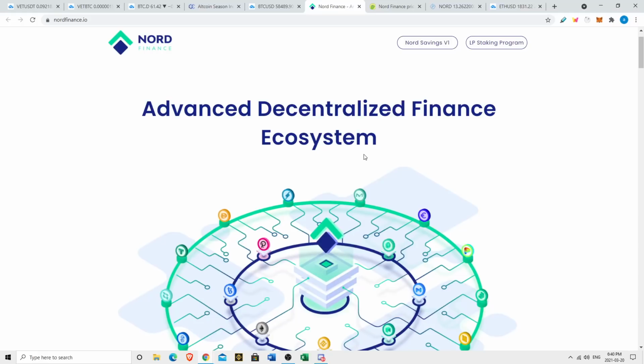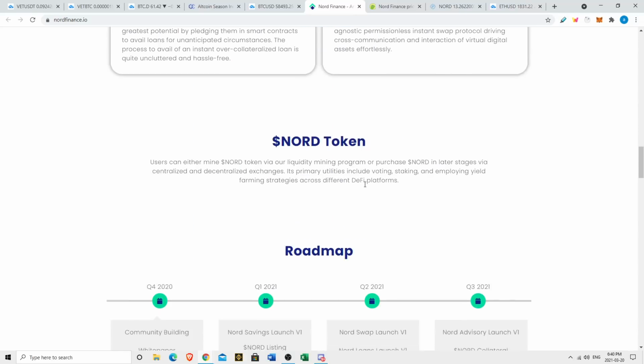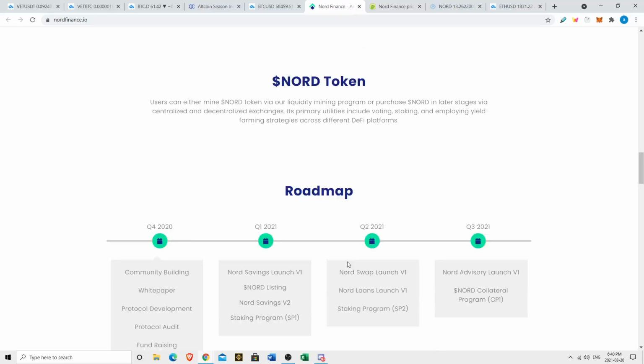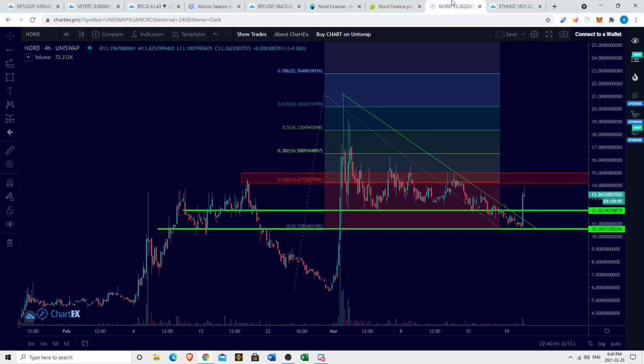Just kind of explain what this is. It's essentially a chain agnostic DeFi play for money management, staking, and loans. So very interesting. They have a lot of developments coming in Q2. Nord Swap launch version 1, Nord Loans launch version 1, and their staking program all coming in Q2. Lots of bullish catalysts, perhaps just a few months away.